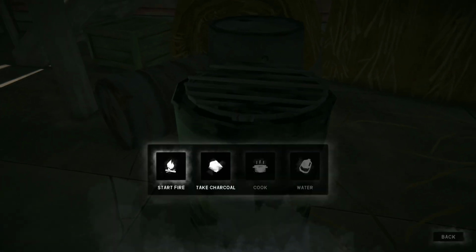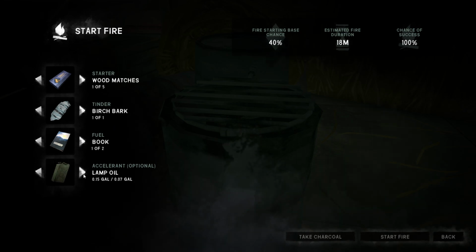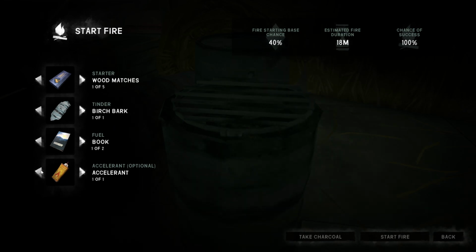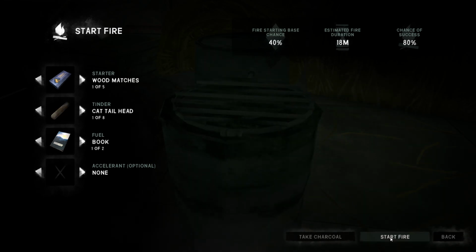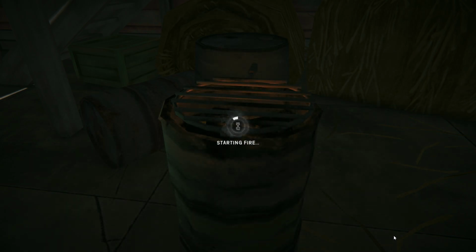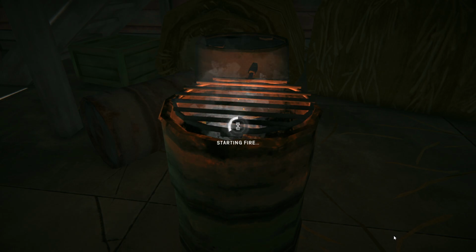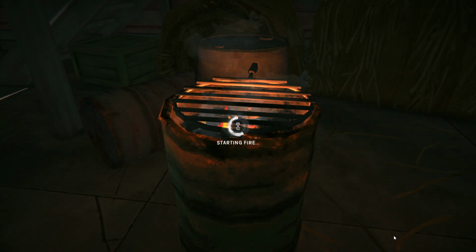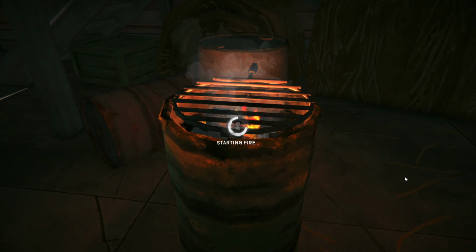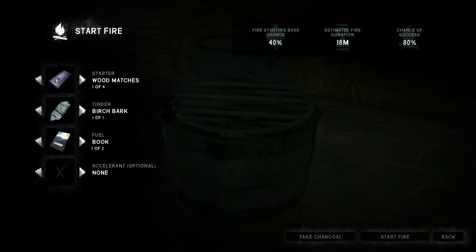Here's what I'll do. Just to get a really hot, super hot fire going really fast, I can use technically an accelerant if I wanted to. I don't think I need to though. Let's use a cattail head, wood match, 80% starting chance. Let's start a fire. I need to find food. I know. We're gonna... okay. That didn't work.